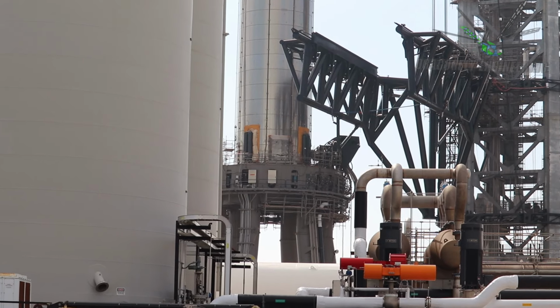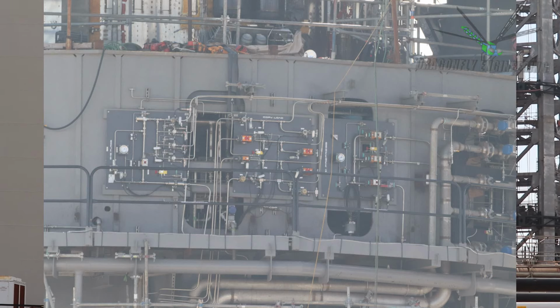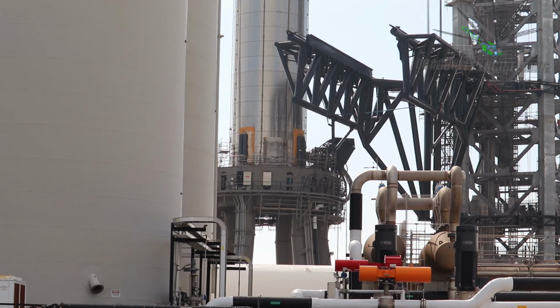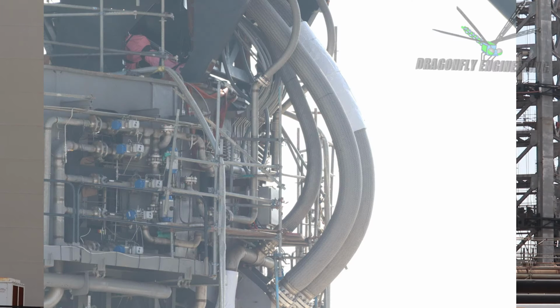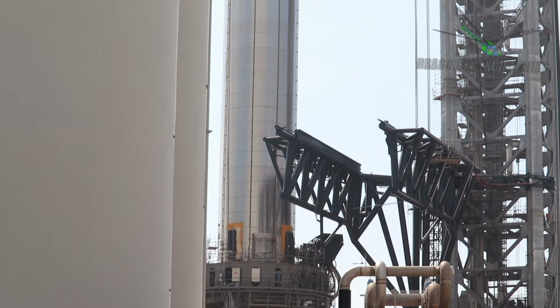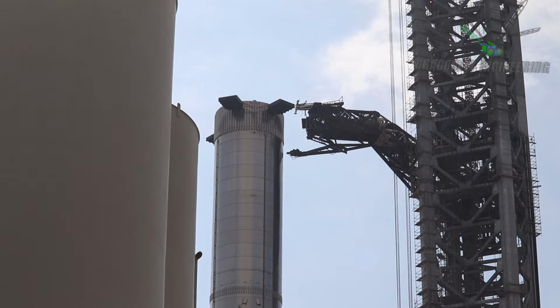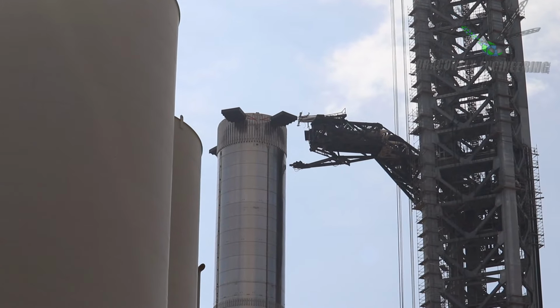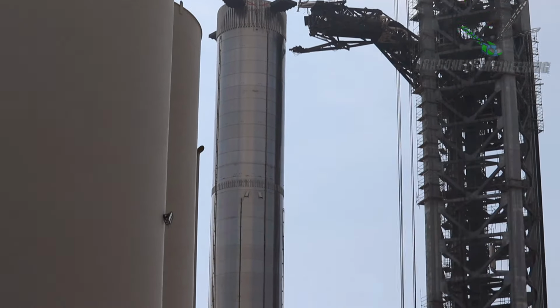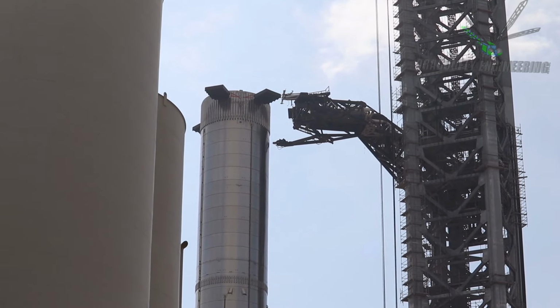All right, so here is the top of the launch mount, and we're maybe 1,000 yards away from it. And you can see how booster number 4 is sitting on the launch mount. And April pointed out that up here at the top, you can see the grid fins, and it's kind of a depiction of how the chopsticks will grab onto the grid fins as the booster comes in for its hover landing.